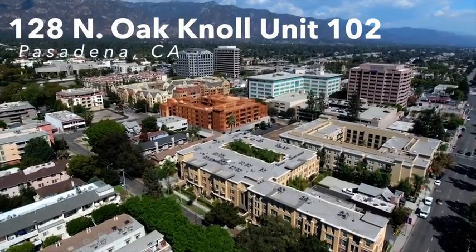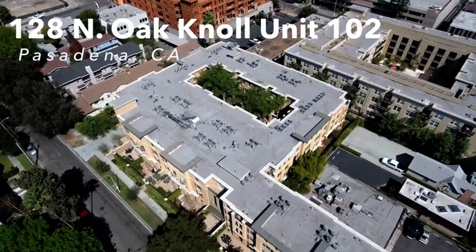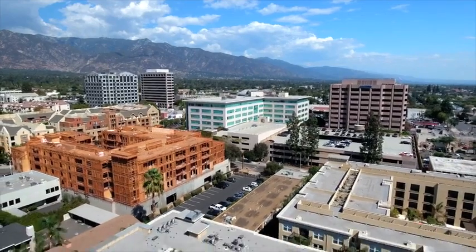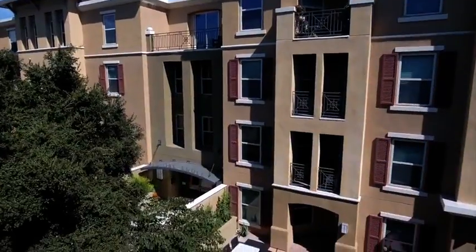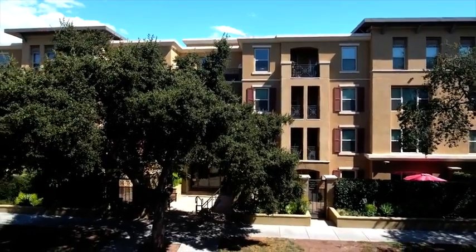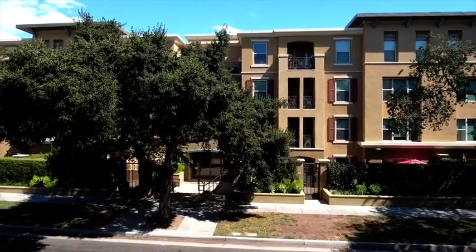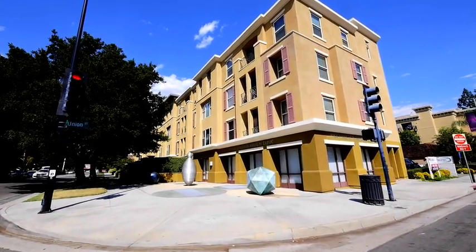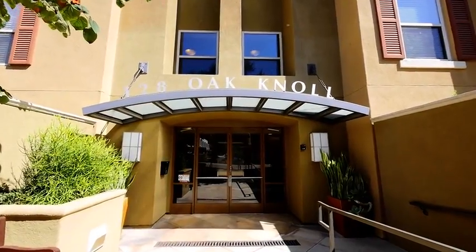Are you looking for an updated place to call home in the Pasadena Playhouse District that provides easy access to the Paseo, Old Town Pasadena, and all entertainment of Colorado Boulevard and Lake Avenue? Then look no further. Welcome home to this lovely first floor luxury condo in the Quattro Blu building.